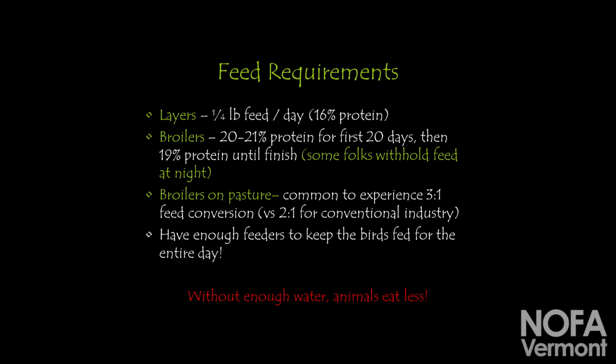All right, feeders. Feed requirements. Those are the stats.